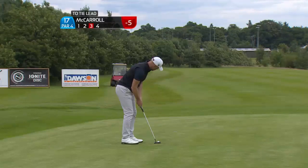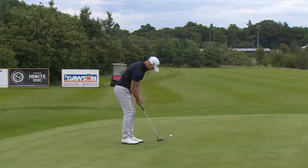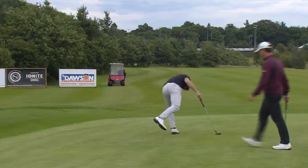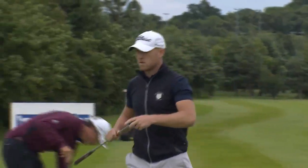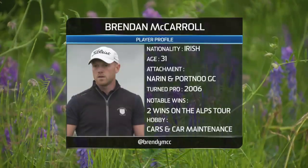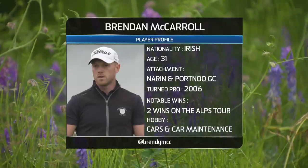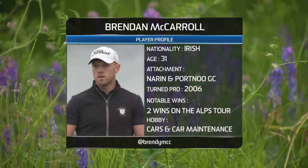Now McCarroll has this for a share of the lead. Not been in the picture pretty much all afternoon, and yet when it matters most, he's right there. He is indeed. He's come underneath the radar, and he's proven that his game is up there with them all. And he's had a couple of wins on the Alps Tour. He knows how to get the job done. The man who likes cars and car maintenance is motoring.